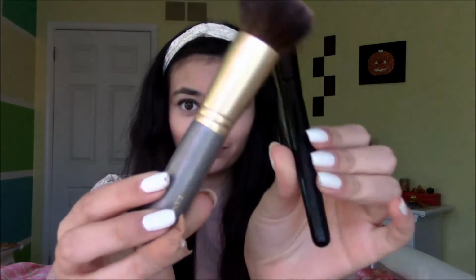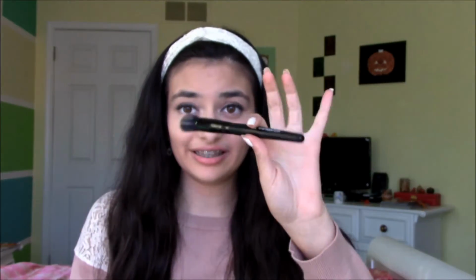This is a Lancome brush and it is amazing quality. For real, the bristles are just perfect. There's a little brush in there if I use it. It is super soft, I love it. But here's the price difference: this is like $68, this is $3. In my opinion, if you are on a budget and you still want good quality things, I would go with something like this rather than this. This is actually my mom's. It's really great quality, no lie, but you get the same for cheaper.